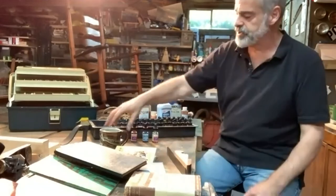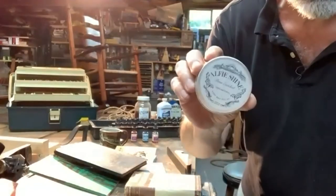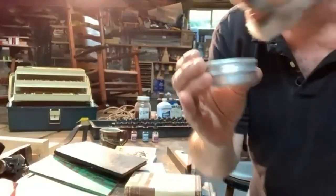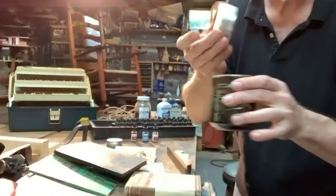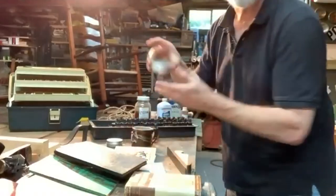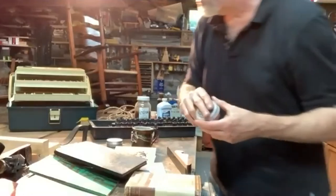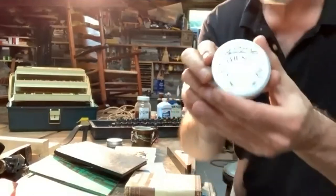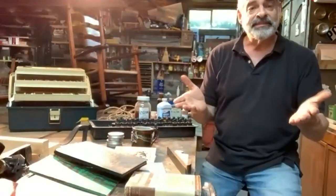The problem is that the only Alfie Shine, I don't know if I'm allowed to say that on this station, but the only Alfie Shine that you can get are in these small tins, which are great for keeping your coffee hot. But other than that, when you're doing a job this big, I need a pint or a quart. So maybe the company that owns Alfie Shine will send me that as a promo. I doubt it. But at any rate, that's it.